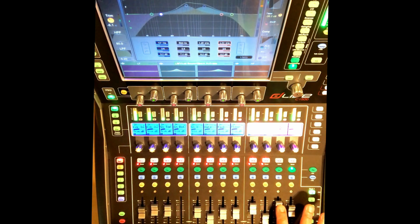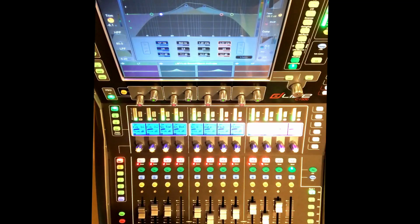So let's take this out and I'll fade it in, and you can hear what this is doing for us. Just giving us a little extra clarity. If we go back to the top of the track again, you can really hear this in the intro part. So there you have it.